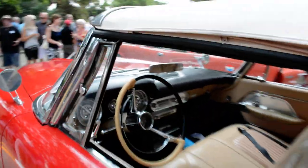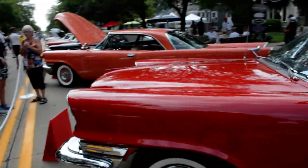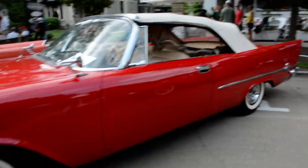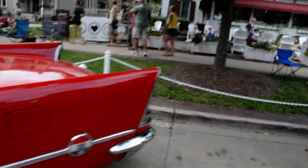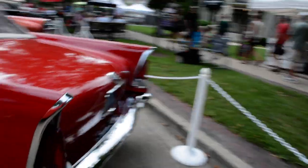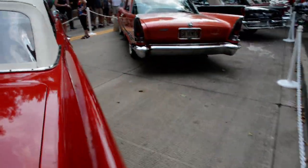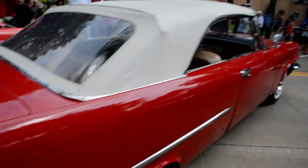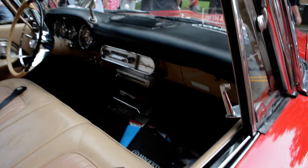58 300D convertible, Matador Red. Bob Brown, George Collar. Bob brought it down from Wisconsin Rapids yesterday. Very rare car. Not too many D convertibles still hanging out there. So it's just terrific that this car is here and it's got the record player.